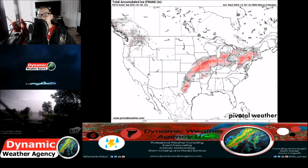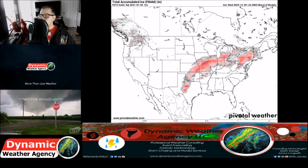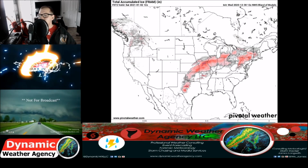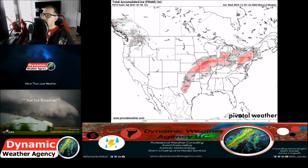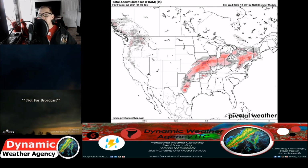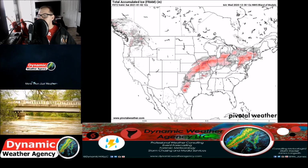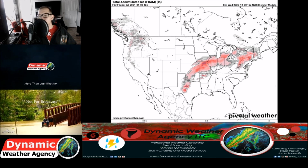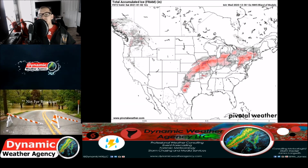You can see some icing impacts all the way stretching from Texas all the way up through Oklahoma, Kansas, Missouri, into parts of Illinois, Indiana, southern Michigan, extending all the way into Ohio, with another event of ice occurring in parts of Pennsylvania and New York, and in parts of the Appalachian Mountain regions, with some heavy ice accumulations with some of that higher terrain.